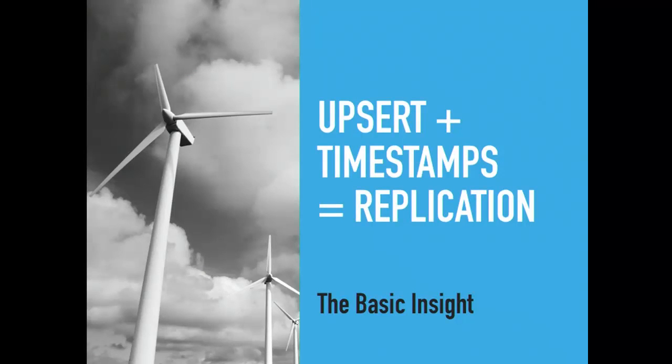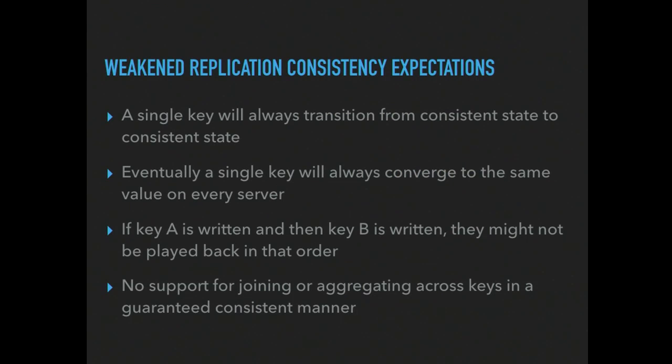What this enables you to do is an upsert-based replication that relies on timestamp in order to come to an eventually consistent state. We built the replication on top of this. So what did we concede when we were doing this replication? The concessions were a single key will always transition from a consistent state to a consistent state. A single key will eventually converge to the same value on every server.